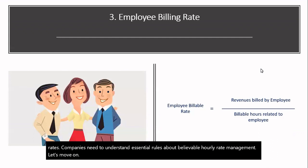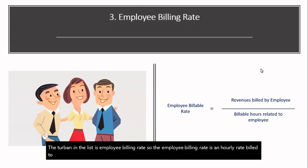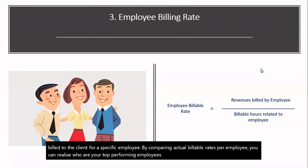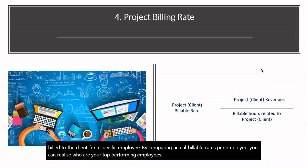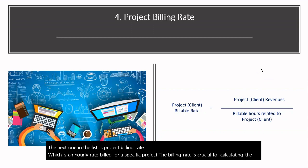The third one in the list is employee billing rate. The employee billing rate is an hourly rate billed to the client for a specific employee. By comparing actual billable rates per employee, you can realize who your top performing employees are. The next one in the list is project billing rate, which is an hourly rate billed for a specific project. The billing rate is crucial for calculating the profit of each project.